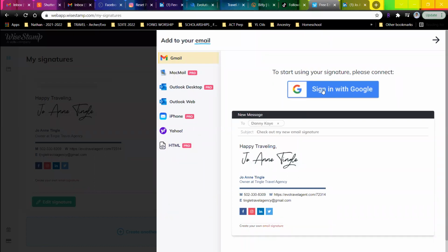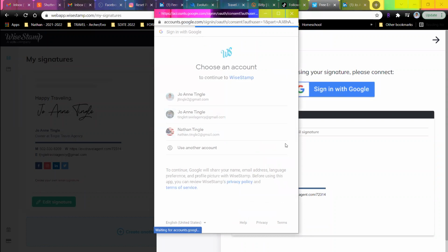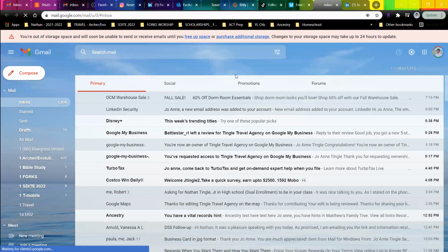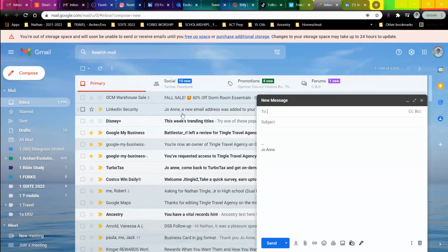So if you're using Gmail, then you'll just click sign in with Google. Okay. And then you'll click whatever email, allow. And then there you go. If you refresh your Gmail, your email, it should automatically have your signature in there. If you click on compose an email. Okay, sorry, I gotta move our box over. Compose. Okay. Can I send one to you?